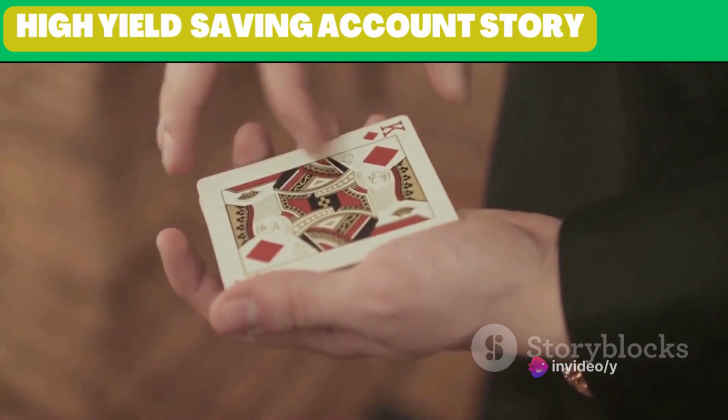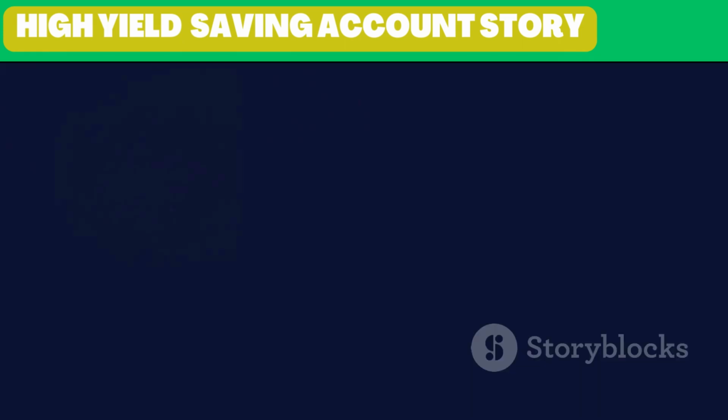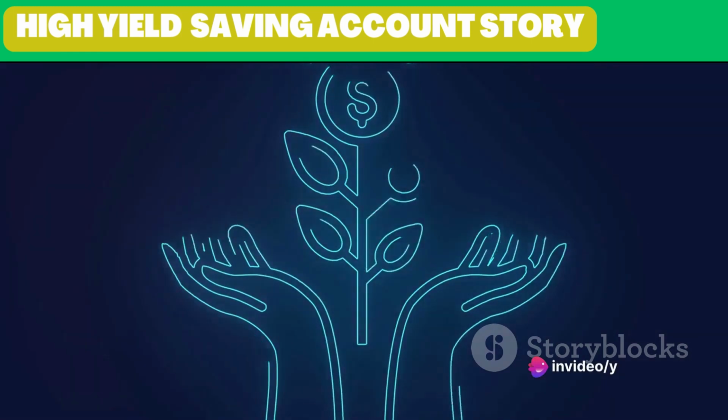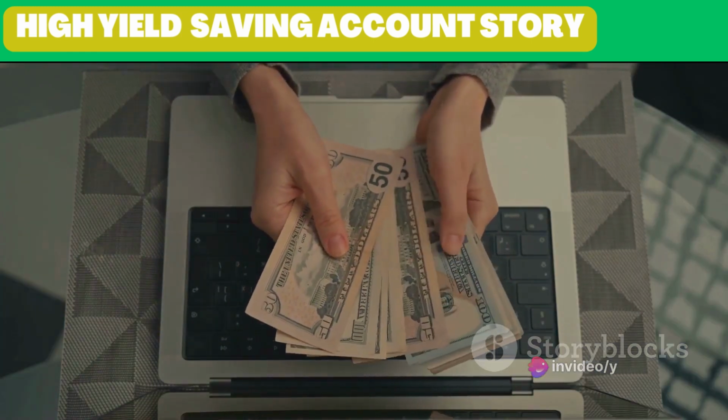This, my friends, is the magic of money. The magic of letting your money work for you, tirelessly, day in, day out. And the secret ingredient? A high-yield savings account. It's your future. You want your money to work for you, like an invisible helper growing your wealth.